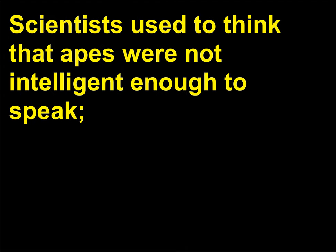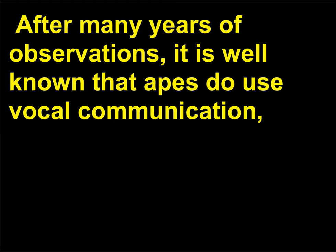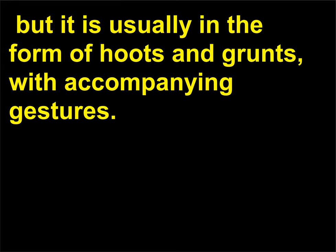Scientists used to think that apes were not intelligent enough to speak. However, it is now thought that an ape's vocal cords are not built for speech. After many years of observations, it is well known that apes do use vocal communication, but it is usually in the form of hoots and grunts, with accompanying gestures.